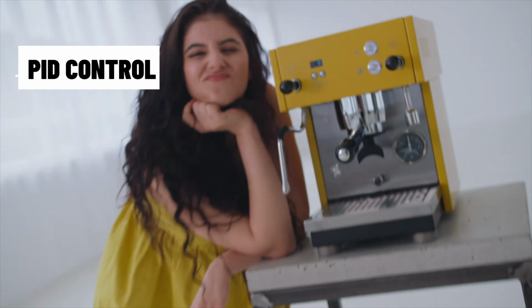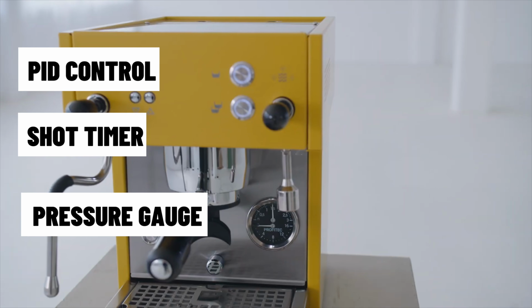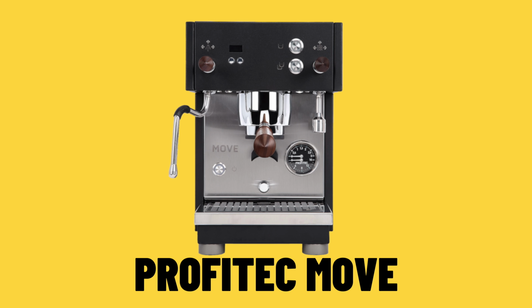It's got your PID, your shot timers, it's got your pressure gauges, it's got an eco mode, a standby mode. It's filled with features, and I'm really excited to get my hands on this machine, and I really can't wait to deliver a full in-depth review for you. But stick around. It's going to be $1,900 as well.